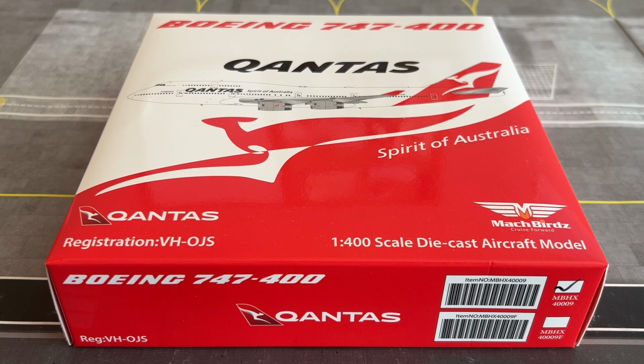So we have the model review of this Qantas Boeing 747-400 released by HX Models in their September 2025 release.